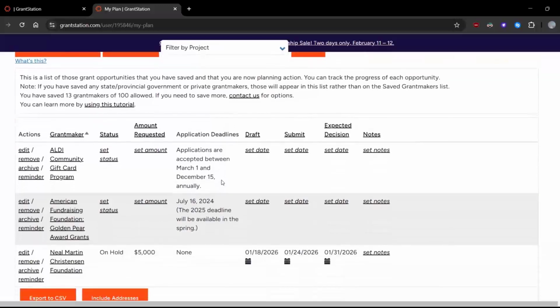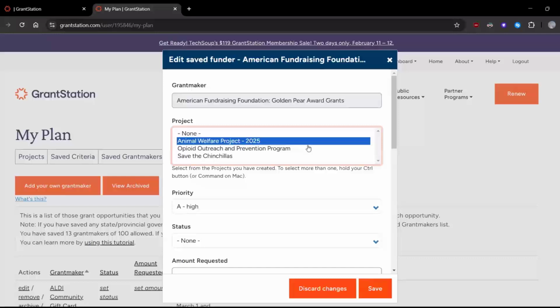So here we are in the My Plan section. This section is a list of those grant opportunities that you've saved for a visual overview of the dates you need to monitor so that you can stay on track of your grant application submissions. You can track the progress of each opportunity, which allows you to take your research and then move it into action. Let's go into one of these plans and have a quick look.